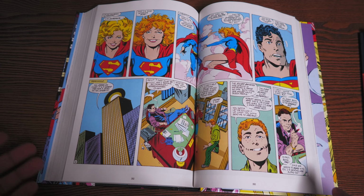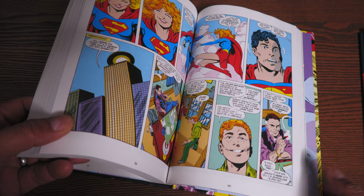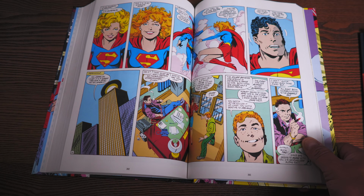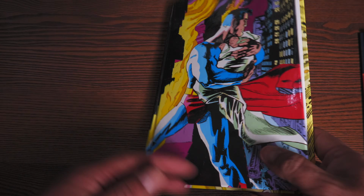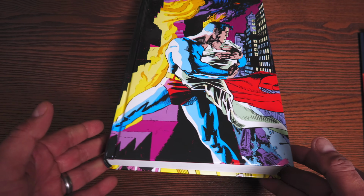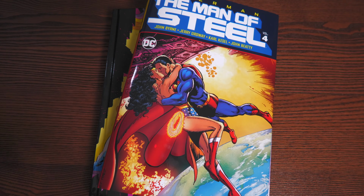If that bothers you, maybe stick with the trade paperbacks. Not that those were any better. We don't have much choice when it comes to these particular collected editions with our favorite Son of Krypton. But the book has 520 pages, retails for $49.99. That, as they say, is that.